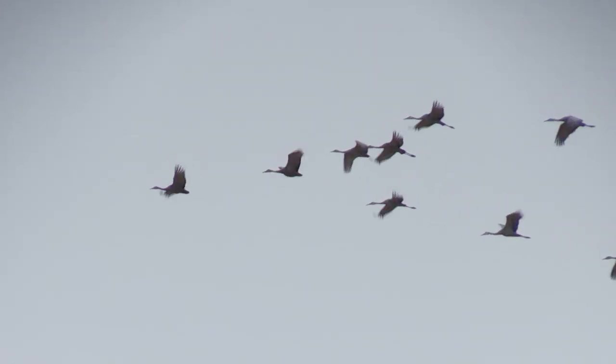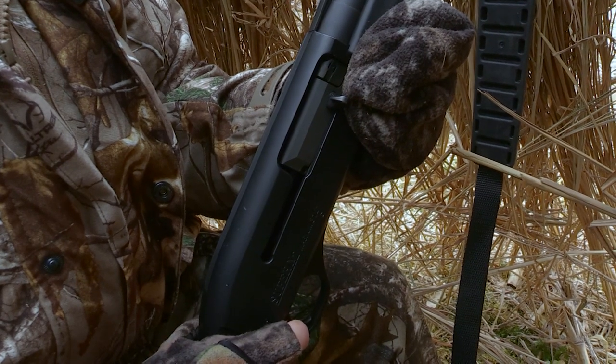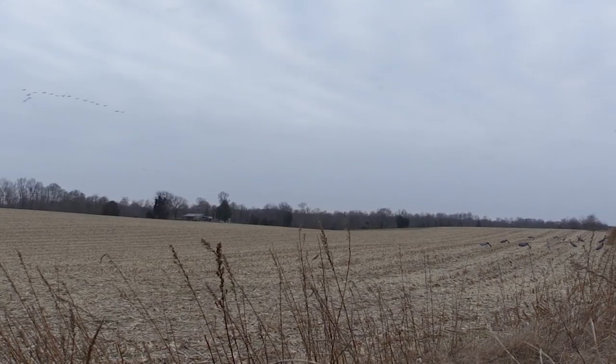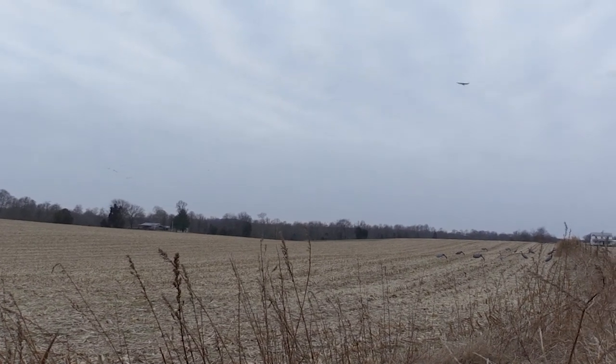There's that group in front of us. They're coming over the trees like I want. They're a little bit lower than the last couple, so this may give us a chance here. I'm hearing birds all around us. Here, we got a single right here. Kill it.